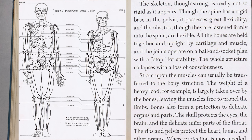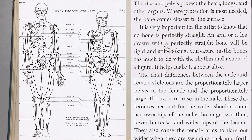Strain upon the muscles can usually be transferred to the bony structure. The weight of a heavy load, for example, is largely taken over by the bones, leaving the muscles free to propel the limbs. Bones also form a protection to delicate organs and parts. The skull protects the eyes, the brain, and the delicate inner parts of the throat. The ribs and pelvis protect the heart, lungs, and other organs. Where protection is most needed, the bone comes closest to the surface.